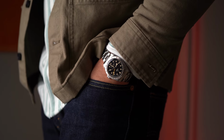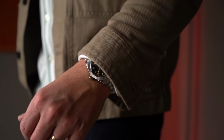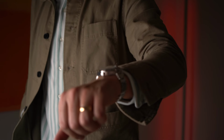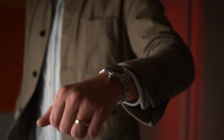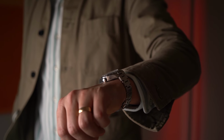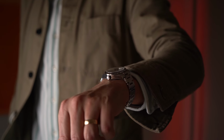How the hell are companies competing with Tudor at these prices? Then again, nobody should be spending $4,000 on a watch. What is wrong with you people? And by you people, I mean we people. But I do think that this is a pretty good value considering the movement which Tudor has fixed, the bracelet, the clasp, the brand, the build quality. Yeah, $4,000. If you like this watch, go for it.